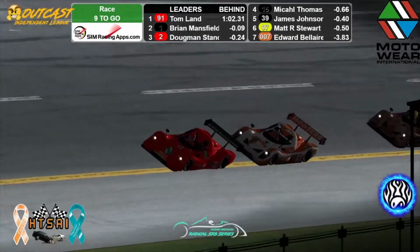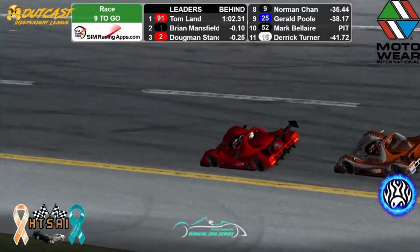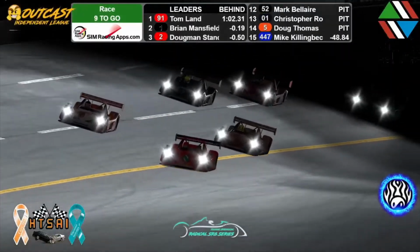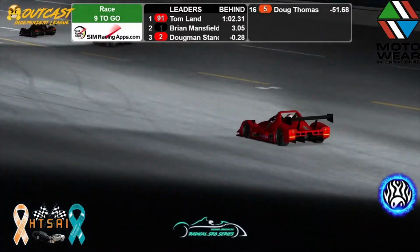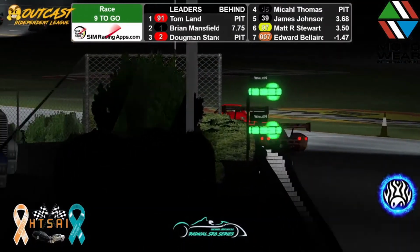See if they do, as some of these guys are starting to get back off of pit road now. Looks like Derek Turner's back off pit road. Michael Granels is back off pit road. Leaders are ducking onto pit road. The 2 lead cars are on pit road. Looks like they're going to bring one more with them back there. And we have 3 cars that stay out.